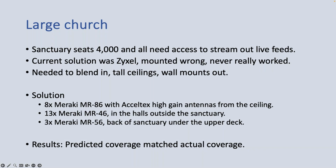So going back to the church from the beginning, the sanctuary seated 4,000 and needed access to stream out live feeds by every single person in there. Never in my life would I have imagined 4,000 people needing access in a church, but that's what they wanted. The current solution was Zyxel. They were mounted wrong. They were never really working. These are fantastic APs in and of themselves and should have been able to handle 4,000 users no problem. Unfortunately, when they're mounted upside down and too low to the floor, it's not going to work.